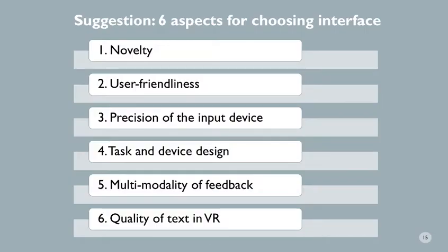Finally, we used the results of this study to suggest 6 aspects for interactive exhibit designers when choosing technology to create a new interactive exhibit. The 6 aspects include: first, novelty. If the user interface is not usually used in visitors' daily life, visitors will feel it is quite new. Second, user friendliness. The difficulty of the user interface prevents visitors from learning the exhibit's scientific content.